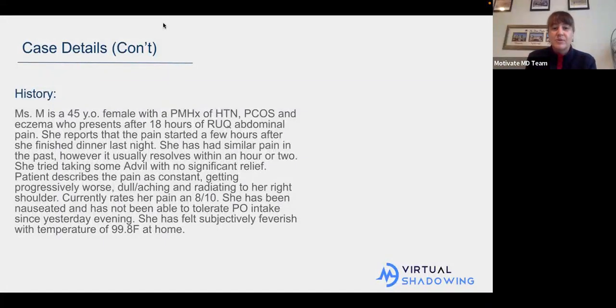And the patient describes the pain as constant, getting progressively worse, dull, aching, and radiating to her right shoulder. Currently, she rates this pain an 8 out of 10. She's been nauseated and has not been able to tolerate PO or oral intake since yesterday evening, so she hasn't been able to eat anything. She has felt subjectively feverish with a temperature of 99.8 Fahrenheit at home.